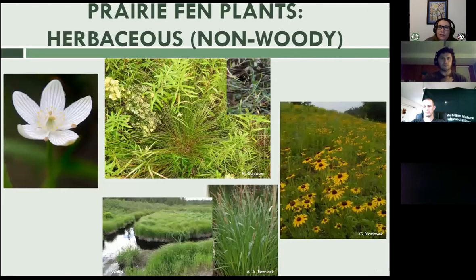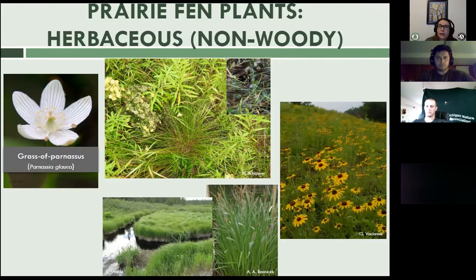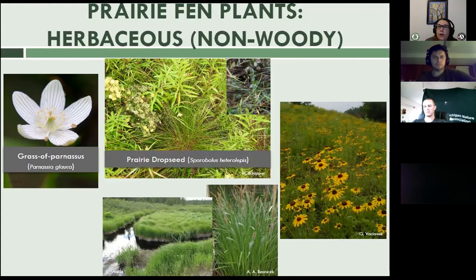So here we have just a few of the herbaceous or non-woody plants that you'll find in this habitat. There are multiple species of grass of Parnassus in Michigan. This one is the most common and widespread one. It is found in high quality natural areas, so it's a good indicator for a healthy fen. Prairie dropseed is a grass of special concern in Michigan, and it's highly suspected, but it hasn't been completely confirmed, that it is a host plant for the endangered powesheik.